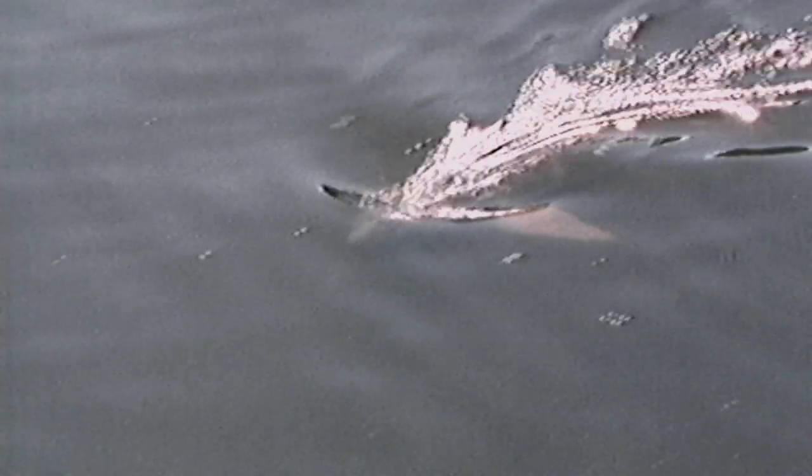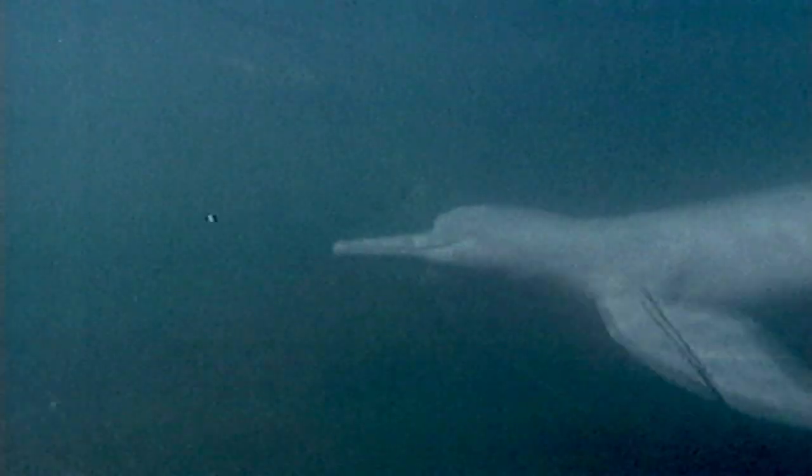The dramatic change in water level also affects the inhabitants of the flooded forest. Botos, too, are forced to retreat out of the flooded forest. Fish gather in tens of thousands of individuals to form enormous schools that migrate out of the emptying forest and into the river channels. Dolphins follow these schools of fish.